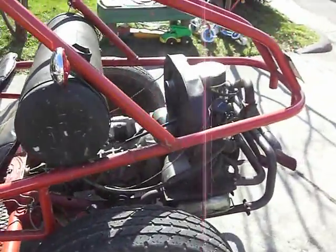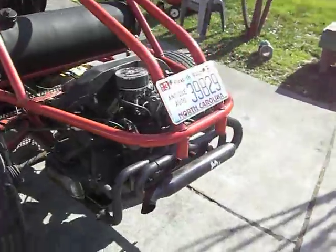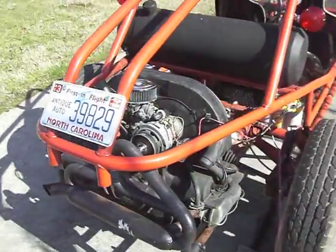I have a 1300 engine, strong engine, pushes this thing quick. The car is titled, or the rail buggy is titled and tagged, so it is legal.